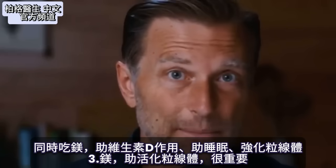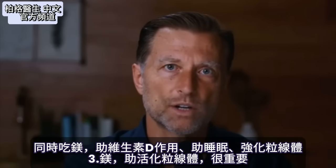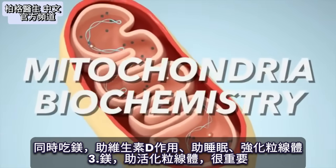Magnesium also helps you sleep. It's also very important in making sure that the mitochondria works well, since magnesium is one of the top cofactors or the helper things involved in that mitochondrial biochemistry.